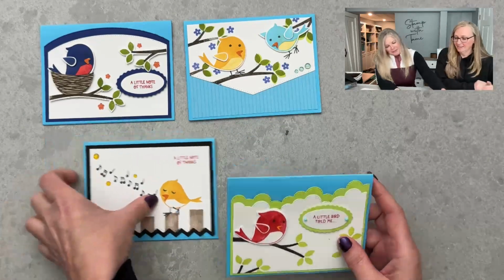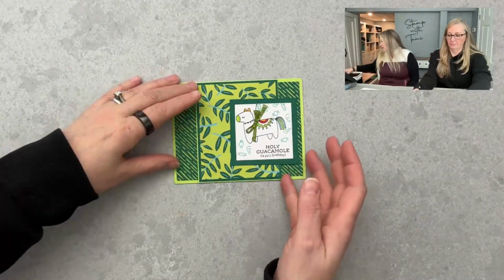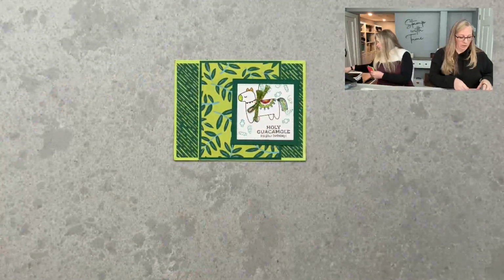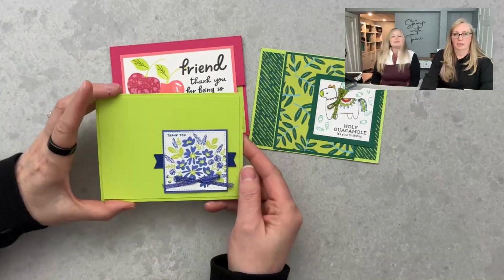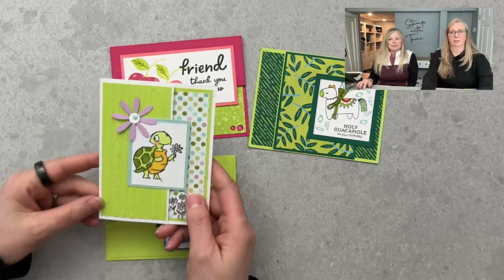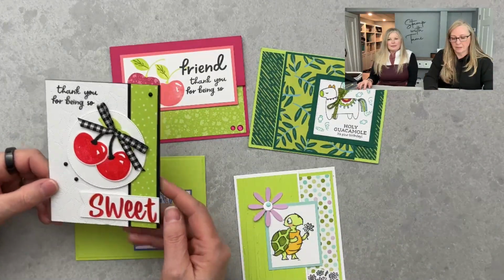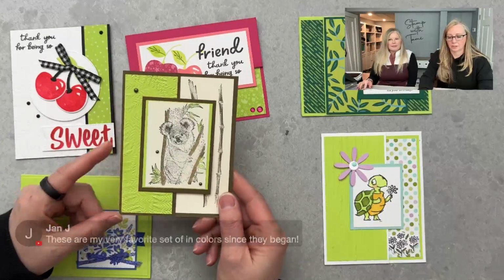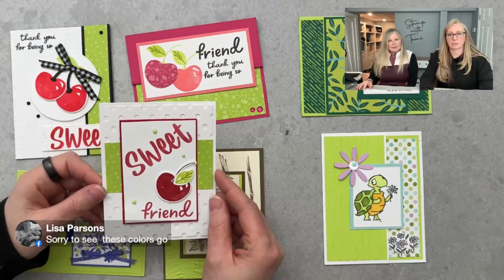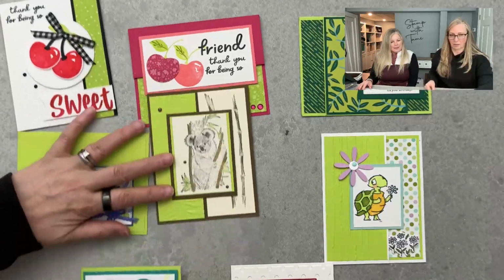So I put all mine in the color groups. So we'll look at Parakeet Party first. And some of them are just super duper cute. And some of it's more of the accent paper that was used in the ink. Just super fun. Now some of these have older stamp sets or designer series paper with them. But it's the color that matters, and how it's used with other colors that we have. So those are all showing the parakeet.